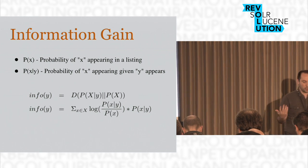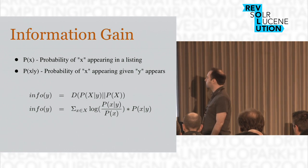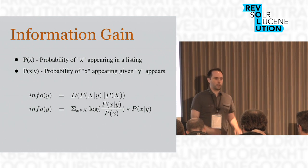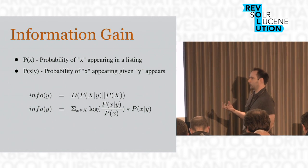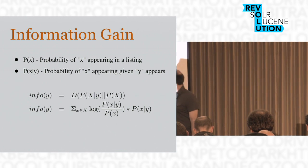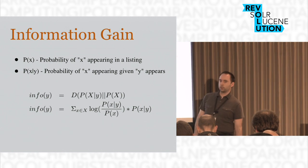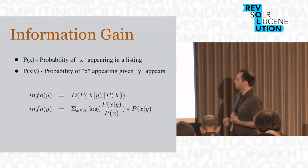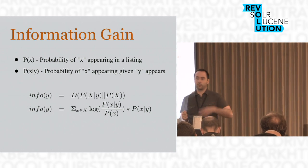So as I said, my background is machine learning, and my hammer of choice these days for approaching problems is this concept of information gain. It goes back to entropy, but really it's just a measure of what does knowing a particular piece of information tell me about what I expect to see. So we use the KL divergence, which has some very weird notation. But at the end of the day, we're just comparing two distributions. So the probability of seeing a particular term in a listing is P of x, and our conditional distribution, P of x given y, which is the probability of seeing some term x given we've already seen y.